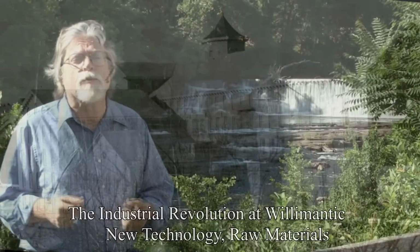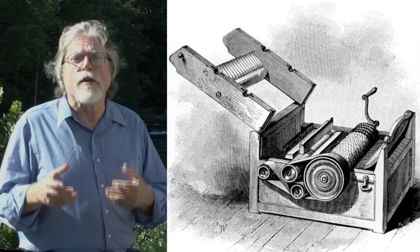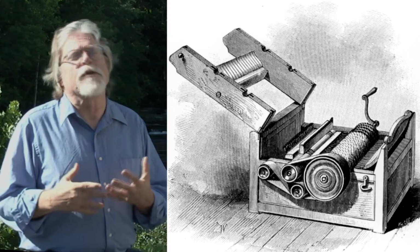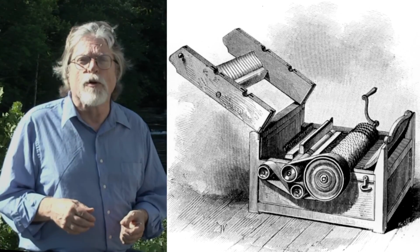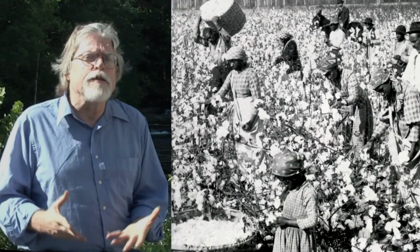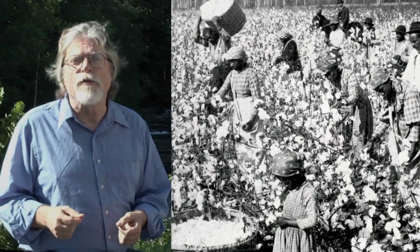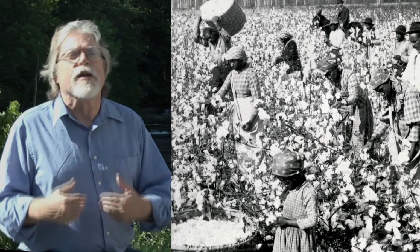In 1793, we have the invention of the cotton gin. And the cotton gin will transform the textile industry not only here in America, but throughout the world. The cotton gin makes it possible to cheaply produce cotton. Cotton is a much more usable form of fabric than wool. It's easier to wash, it's lighter weight, it's more comfortable. People would much rather wear it if it's affordable. And with the invention of the cotton gin, affordable cotton became possible.